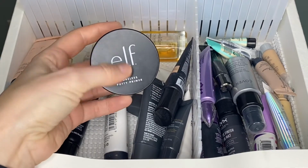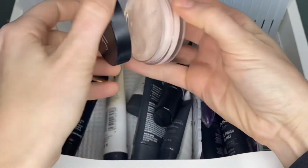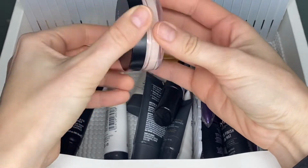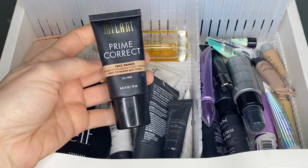This one does not need any introduction. It's Poreless Putty Primer by e.l.f. I've used that a good amount. You guys saw me using it in my recent videos, so I really like this, and this is going to stay here. This next product is by Milani.